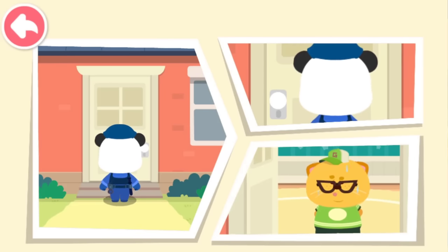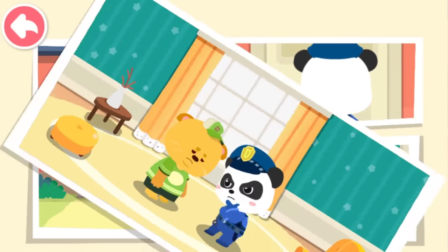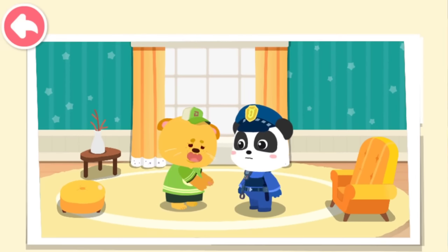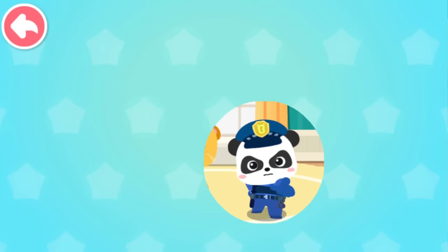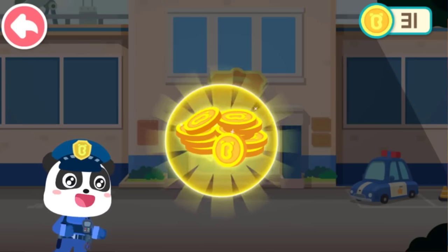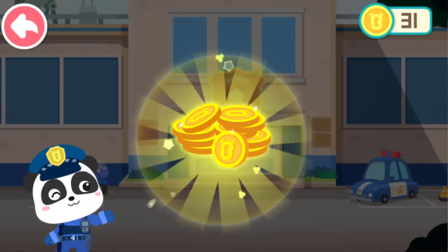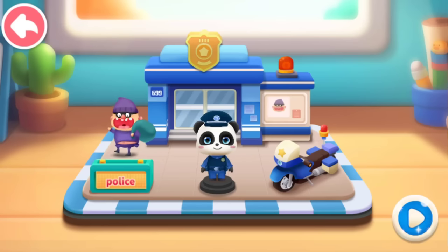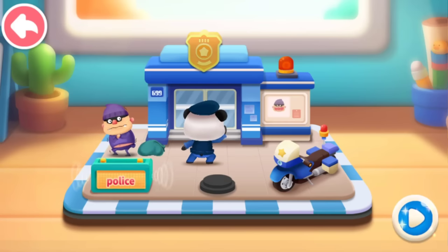Kiki! Sheriff Kiki! Why are you here? It's utterly wrong to steal. I am wrong. I will never steal again. Sheriff Kiki, mission accomplished! Great! The cases were solved! Wow! Here are the coins from my hard work! The police will help catch the bad guys!